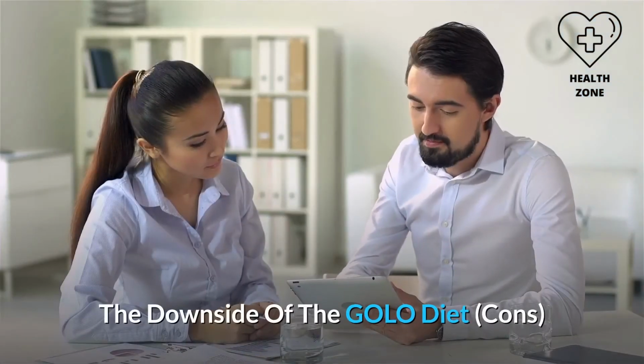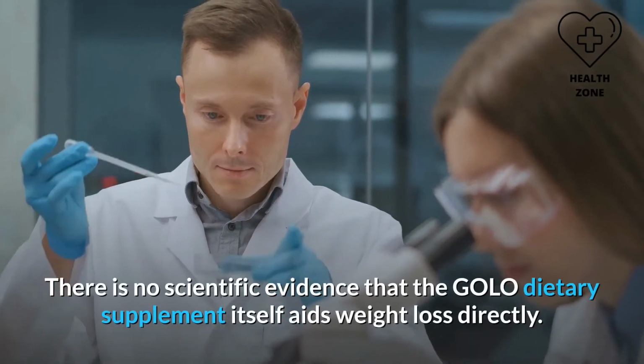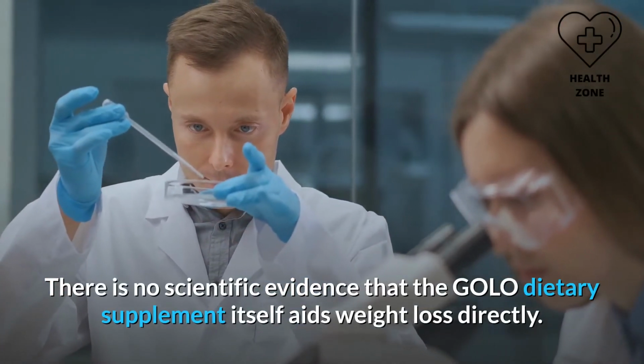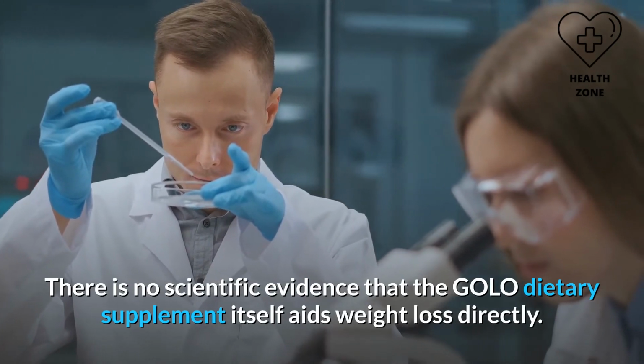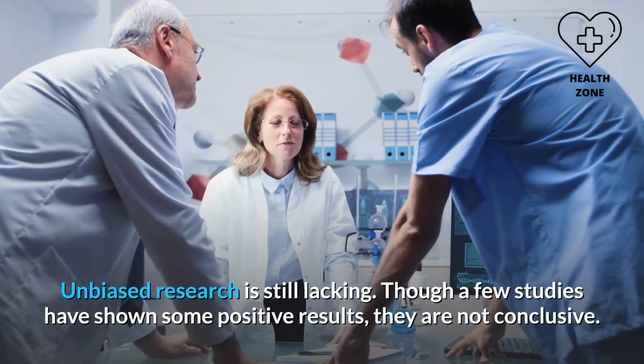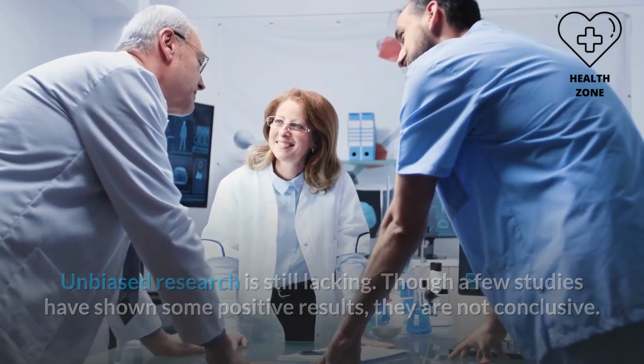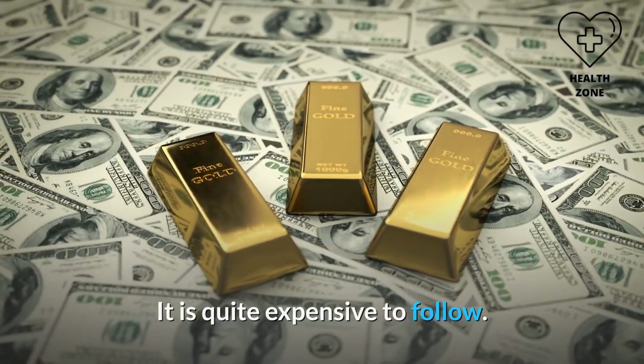The downside of the GOLO diet. Cons: there is no scientific evidence that the GOLO dietary supplement itself aids weight loss directly. Unbiased research is still lacking. Though a few studies have shown some positive results, they are not conclusive. It is quite expensive to follow.